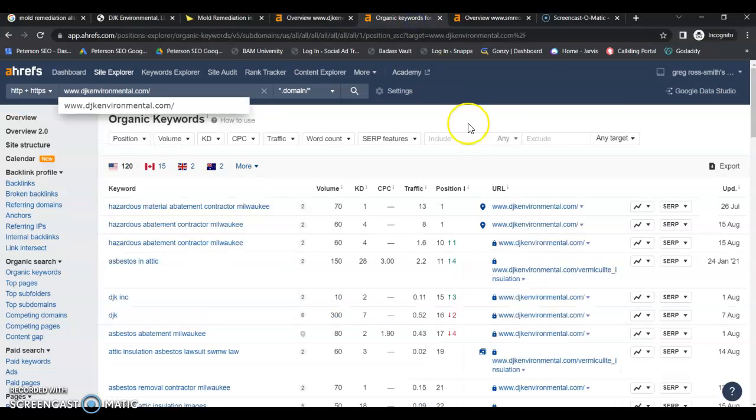If we look at your keywords, you only have 2 keywords on the first page of Google, and that's for hazardous material and hazardous abatement. Great keywords, but you need keywords for each of your services, and you're really missing the boat on that. And you want to make sure that you're keeping it local. That way, you have the potential to convert people that land on your site into customers.